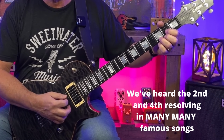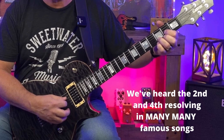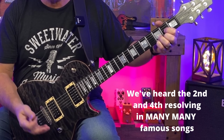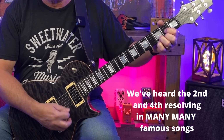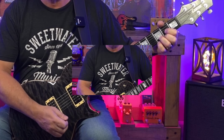Now, that unfinished floating sound being resolved is something we've heard a million times with suspended chords, like this D sus2 to D sus4. Both of those leave my ears looking for resolution, which we get by playing the plain old D chord with the major third on top. Now, that's a super simple example, but the fact that so many songwriters use that trick is a testament to the power of tension and resolution.